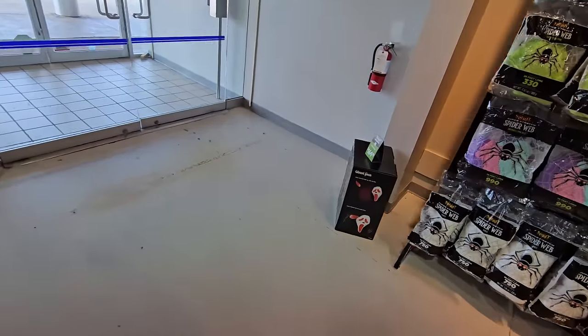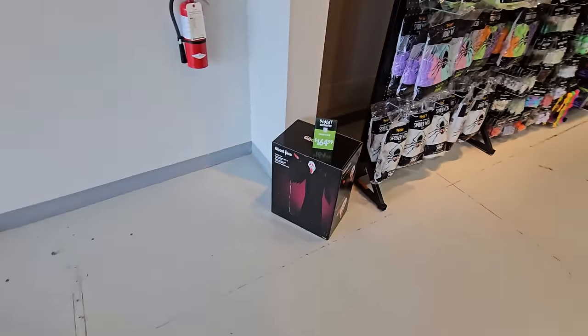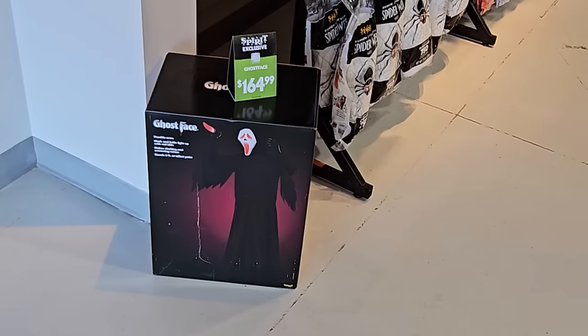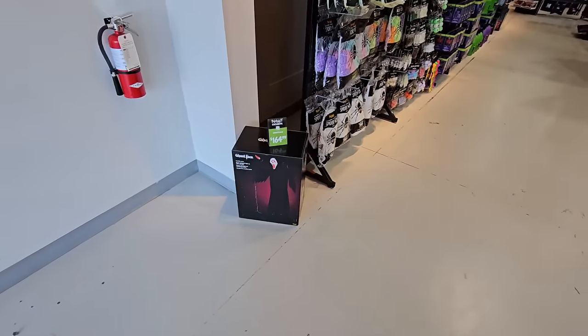Oh, here you go. That's what I was talking about. Tucked away in a corner right here. Ghost Face. This is not the animatronic. This is the one that just lights up in the face and the knife. Still very cool.